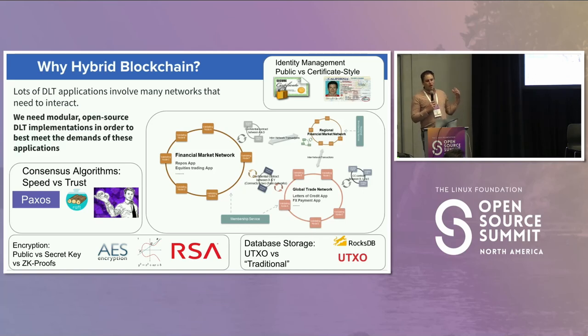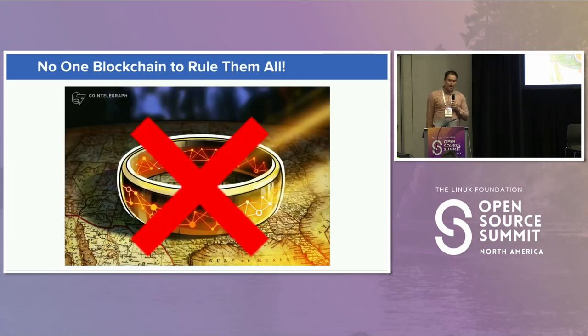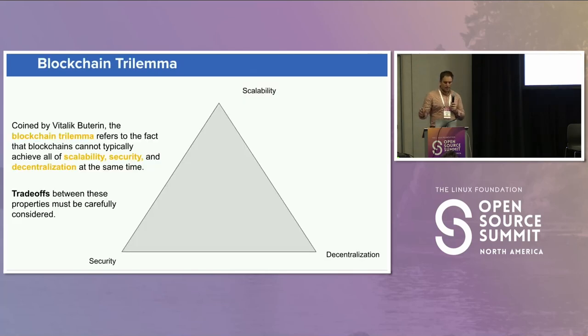So we really need these modular open source implementations, and there's not going to be a single blockchain to rule them all. Everybody needs something different, and it needs to interact. This is formalized in something called the blockchain trilemma. Have people heard of this before? Raise your hand if you've heard of it.